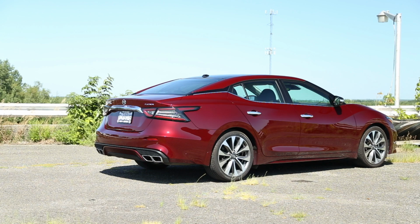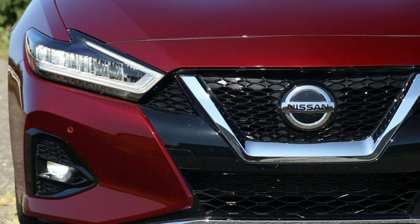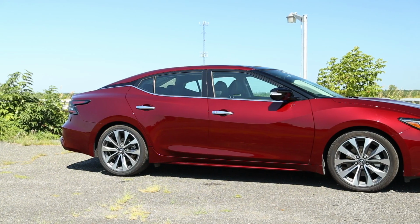I'm really surprised. I guess I shouldn't say I'm surprised. I knew it was going to be better because it had a little bit more power. Okay, a lot more power. It's almost double the horsepower over the Altima. But I knew it was going to work for us, which is one of the reasons why I booked it.